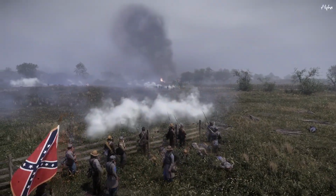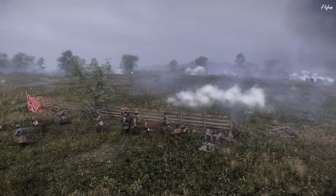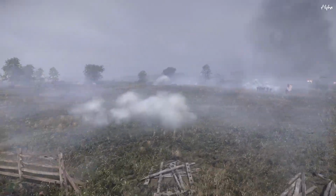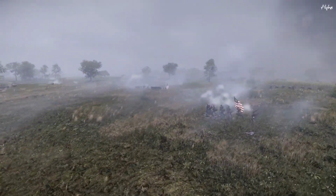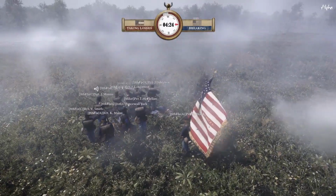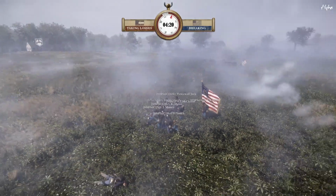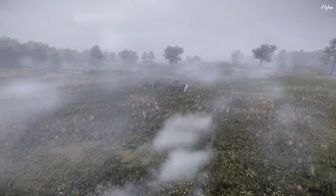14th Louisiana, retreat! Retreat! Retreat. And Matt and the guys are getting out of there. So Florida's effective fire has moved them off. Yeah, Hog not alive to see it. They fall back from the position.